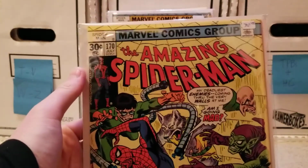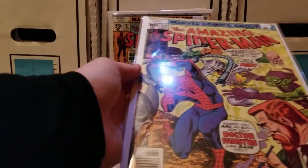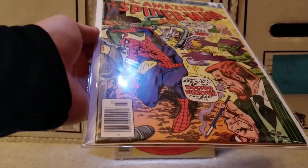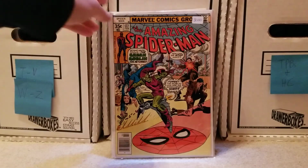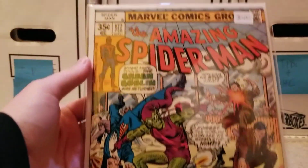170. Altogether, I think all these books, including the next one, I don't know if there's any after that, I got all for like 120 or something like that. All Mylar, all higher grade Spideys.